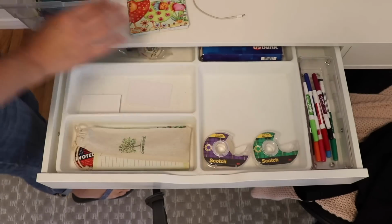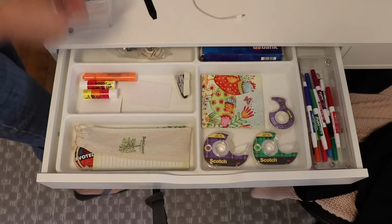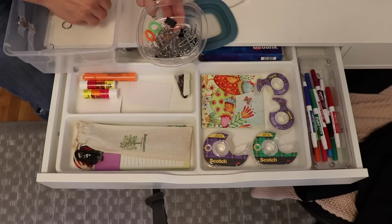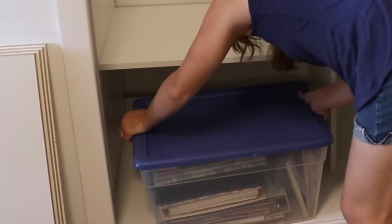Don't try to organize too much at one time, just like you wouldn't try to declutter your whole entire home in one day. Definitely, I would not try to organize your whole home in one day. This takes time and it takes a lot of energy. So I would definitely break the organizing process into chunks and different spaces and just break it all up.